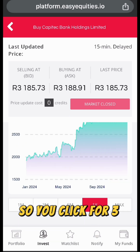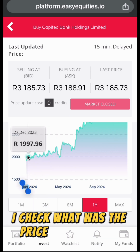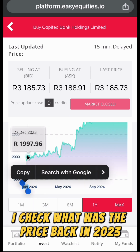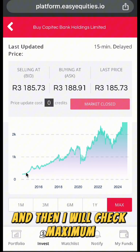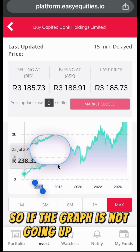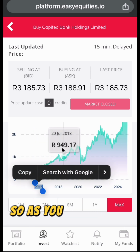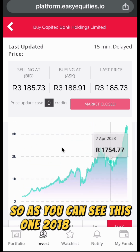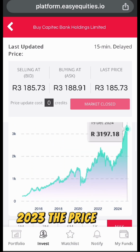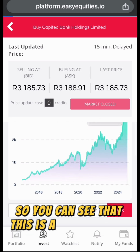So you click for 3 months, for 6 months, for maximum. What I normally do, I check what the price was back in 2023, and then I check maximum to see if the graph is going up. If the graph is not going up for max, then maybe that share is not a good one to buy. So as you can see, in 2018 the price was up, 2023 the price was, and now it's 3,197. So you can see that this is a share that is going up.